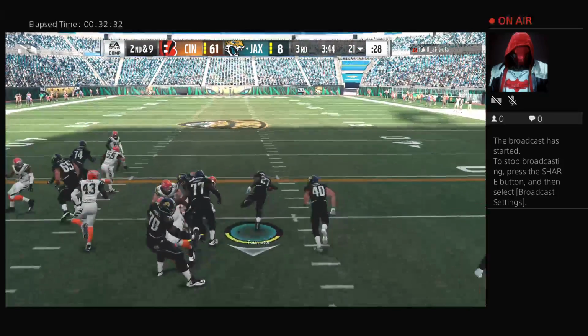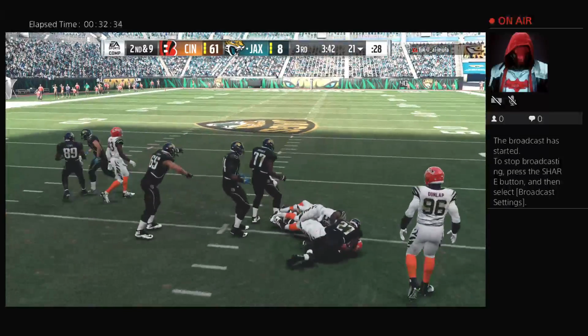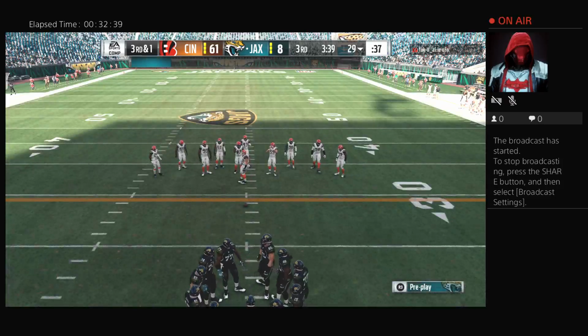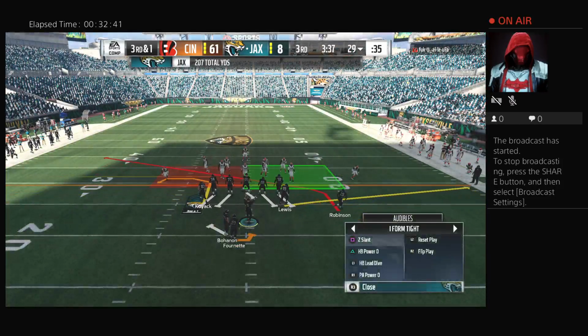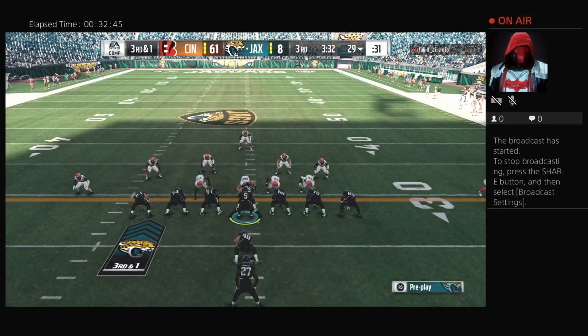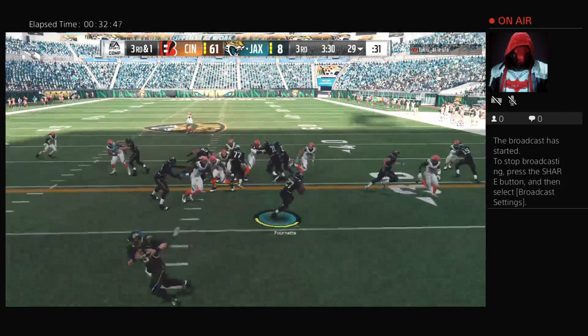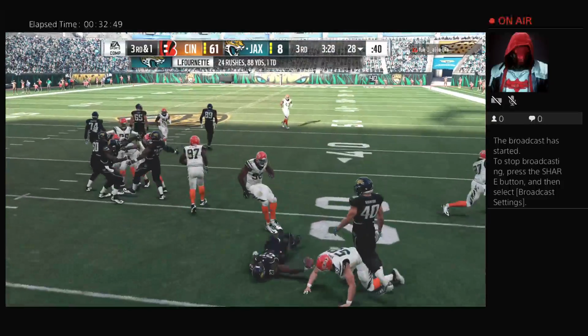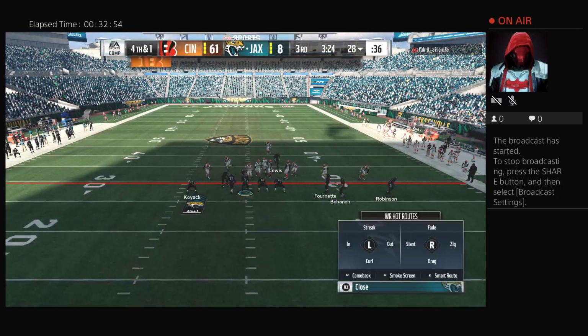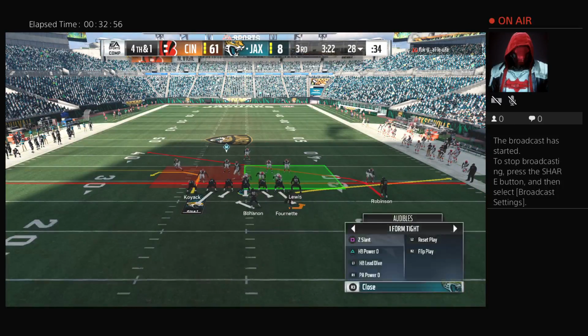On 2nd down, here's Fournette. And he's able to plow forward up to about the 29, just shy of the 30. Call it an 8-yard gain, much better shape now on 3rd and just a yard. On 3rd down, Fournette. And he'll lose yardage here, going down back at the 28. A loss of a yard, and it brings up 4th.